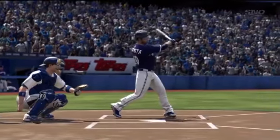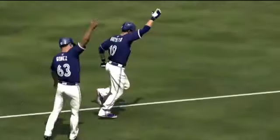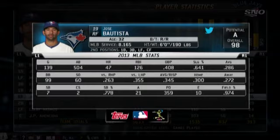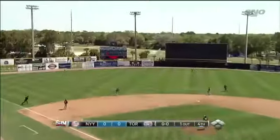Now, PlayStation's provided their prediction for Jose Bautista's season with a simulation from MLB 13 The Show in the video game version of the Blue Jays' 2013 season. Here's how the season plays out. They hope to see a lot of those home runs. And here are the numbers that they've got for Bautista. What do you think? Wow, 47 home runs, 126 RBIs, an on-base percentage over 400.